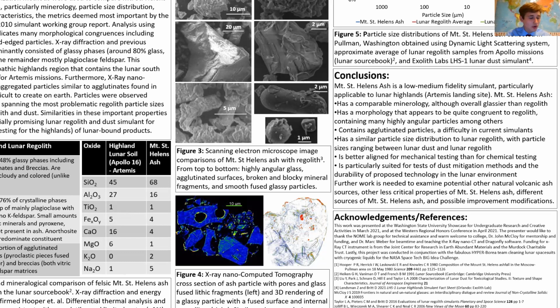Additionally, there are agglutinated particles, which are really rare and difficult to find on Earth. There are whole companies that are designed just to make these particles, and it's really onerous to make. It's particularly notable and special that we can find this in the Mountain Helens ash. Furthermore, the particle size distributions are similar, falling between dust and lunar regolith.